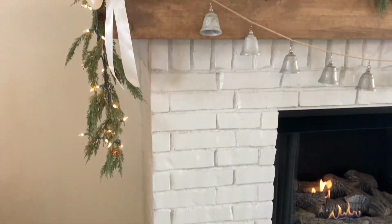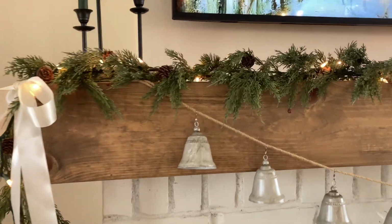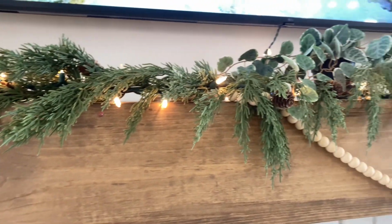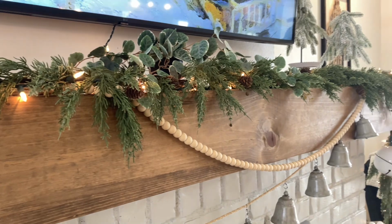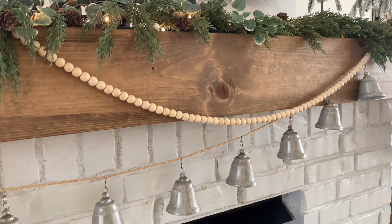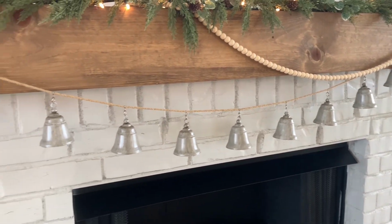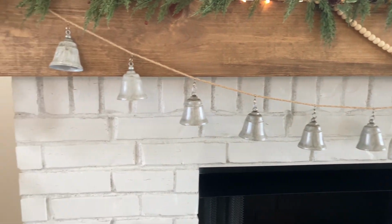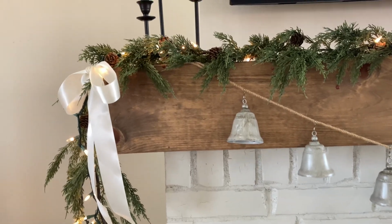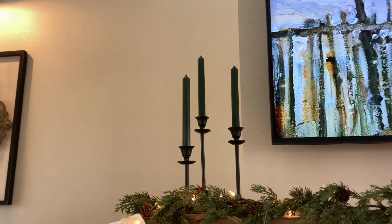Our mantle this year, I loved. I got this garland at Home Goods or Marshall's. I can't remember exactly which one. And I added this beaded garland and these bells from Hobby Lobby. That was a several year ago purchase, but I do know that they still have them. And added these beautiful candlesticks.